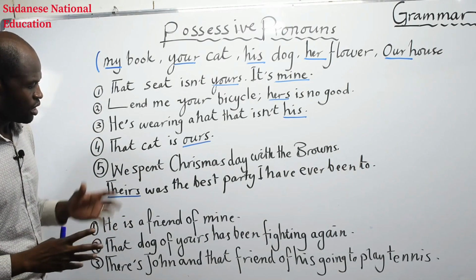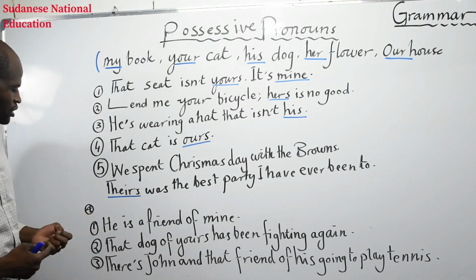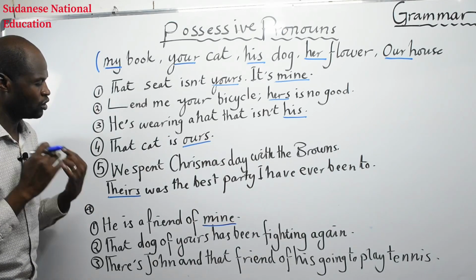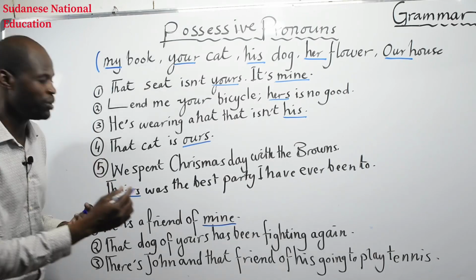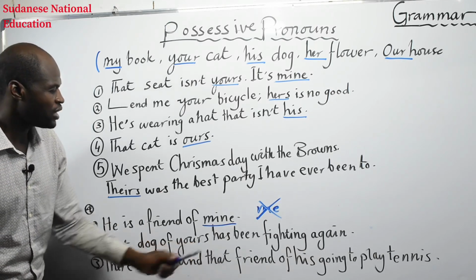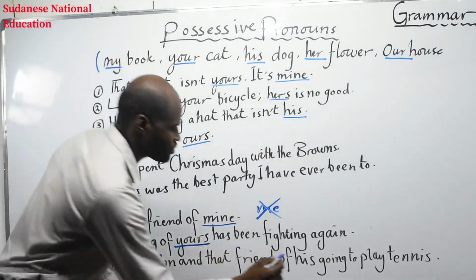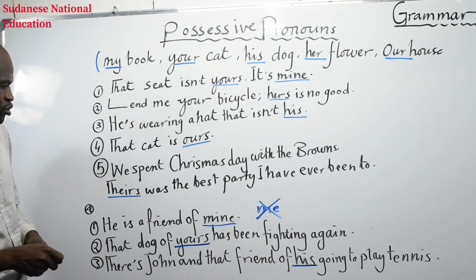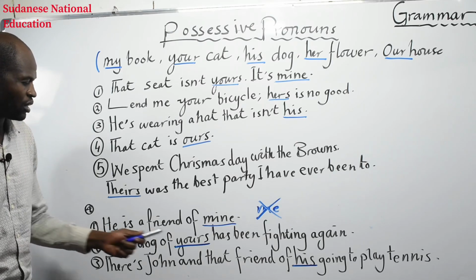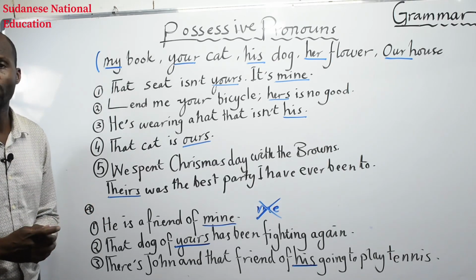Also, possessive pronouns have usages that we can use with the preposition of. Example here, he is a friend of mine. A friend of what? Of mine. Instead of saying, as you may expect, he's a friend of me, which is not correct. Also, we can say here, that dog of yours has been fighting again. There is John and that friend of his going to play tennis. So as we said, after the preposition of, we use the possessive pronoun like mine, like yours, like his, but not me or him or the object pronouns as you may expect.